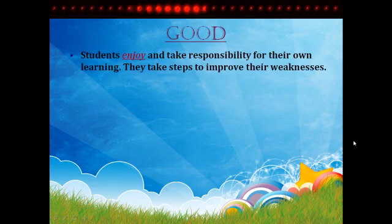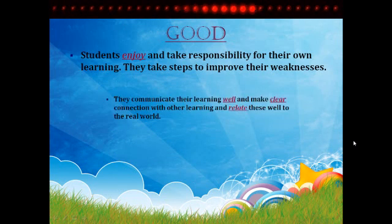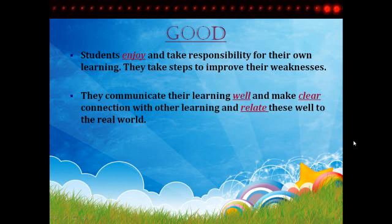When your school can be good. If students enjoy and take responsibility for their own learning, they take steps to improve their weaknesses. They communicate their learning well and make clear connections with other learning and relate and connect these well to the real world.